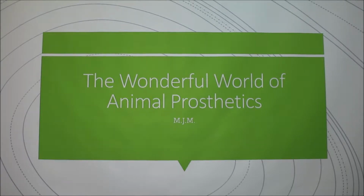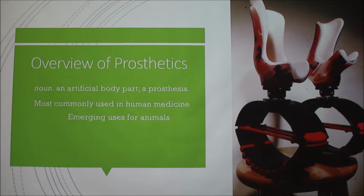Okay, so my topic is about the wonderful world of animal prosthetics, which is also an emerging topic. First of all, just an overview. A prosthetic, I'm sure most of you know what that is, but it's basically an artificial body part. It helps animals regain motion and things like that, but we'll talk about that more. It basically just replaces a body part that the animal doesn't have or has lost.